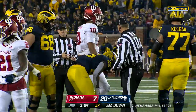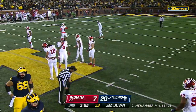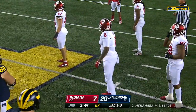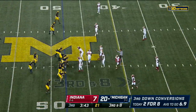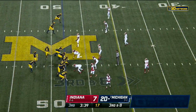3rd down has really been the down where Indiana has given itself a chance to at least stay alive in this game. Some of them have been at this down and distance, which plays into this group that can be fairly exotic on 3rd down. Usually 47, McFadden, you see right there, he's a part of that pass rush. Michigan just 2 for 8 on 3rd down. This is 3rd and 8.